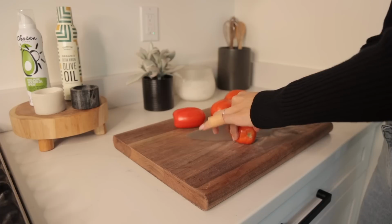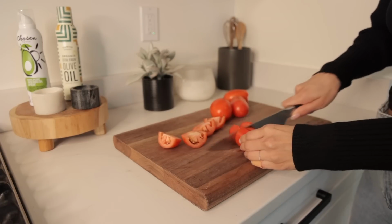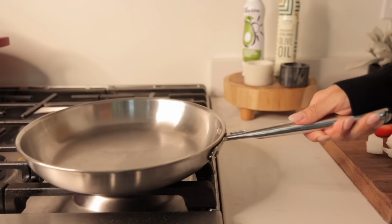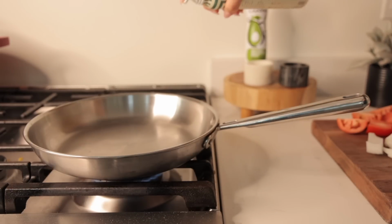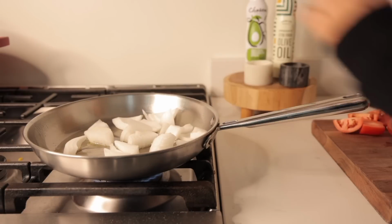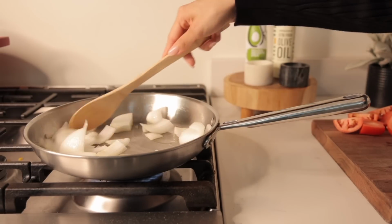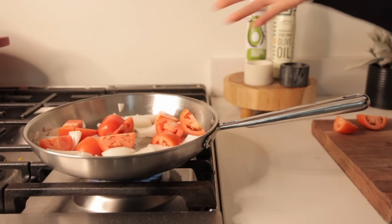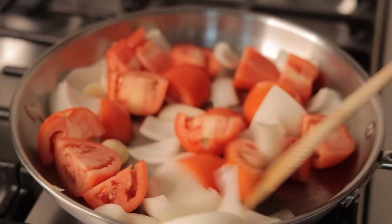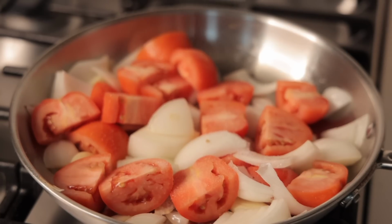So I'm gonna go ahead and start off by chopping up 4 Roma tomatoes and then 1/2 of onion, not perfectly chopped, just roughly chopped. Spray my pan, throw in that onion, mix it up a bit, and then throw in the tomatoes. I'm not gonna super fry this up, just slightly. And then I added 4 cloves of garlic, seasoned it with salt and pepper.